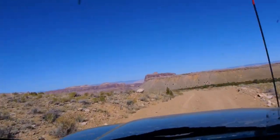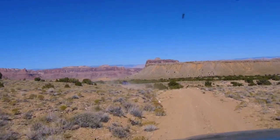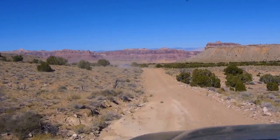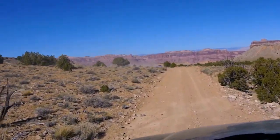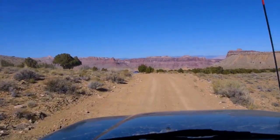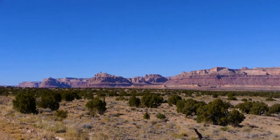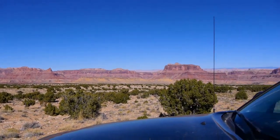And now we are on a new road, headed towards Swayze's Leap, alongside Jackass Bench. Alright, I will let you enjoy the scenery for a little bit.